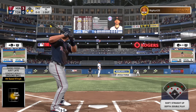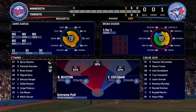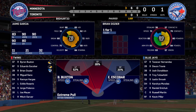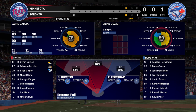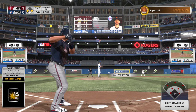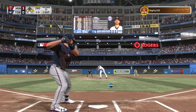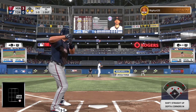Here's Brian Dozier now. He singled and scored in his first. Dozier. First pitch coming. Here it is. Now a fastball to start things out. Didn't miss by a lot, but it's 1-0.